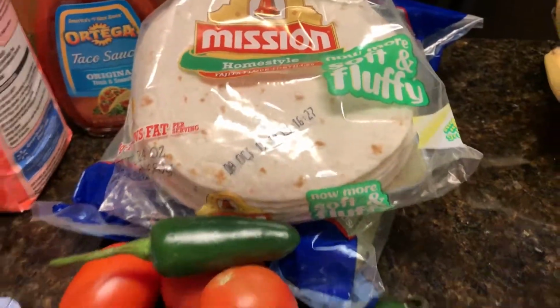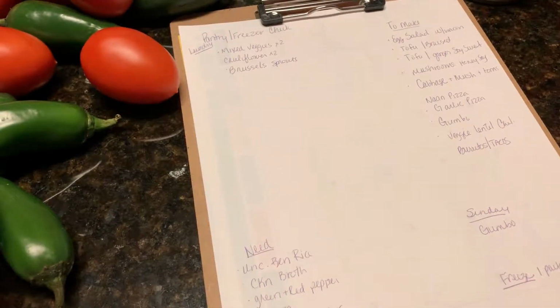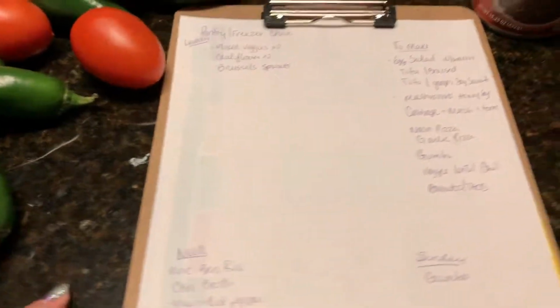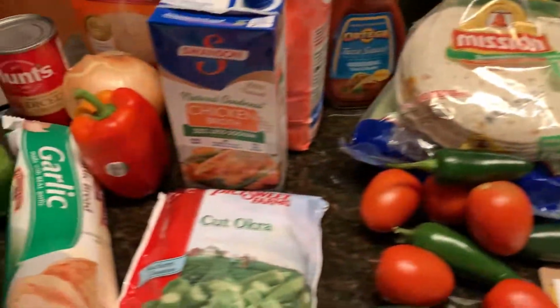So there you have it, our meal plan for the week. I will go ahead and post up the picture or the information for how much we spent, but this is for an entire week plus whatever we have in the freezer.